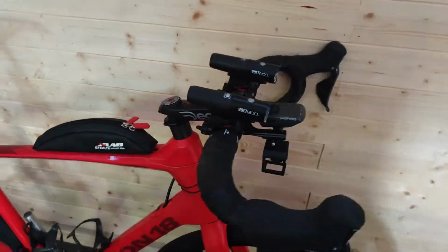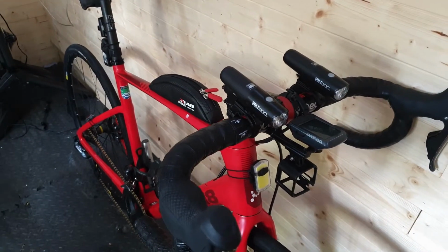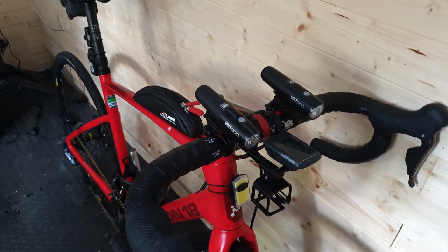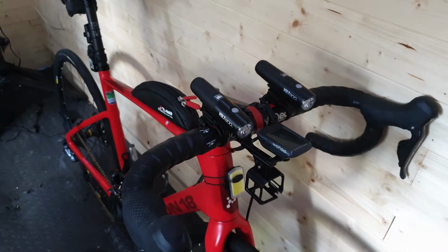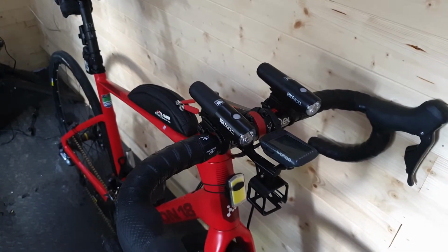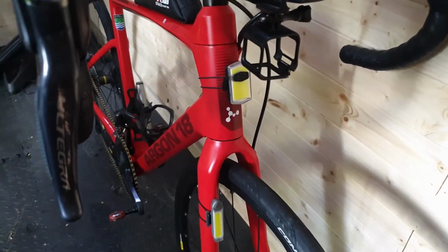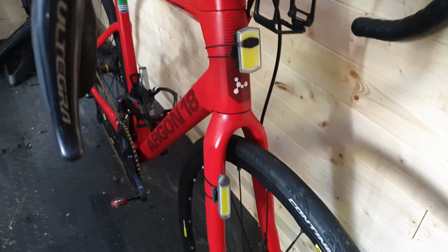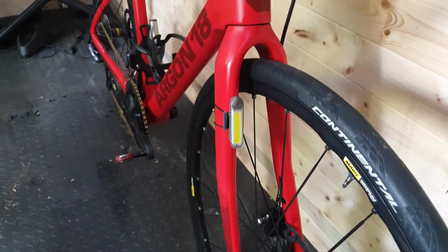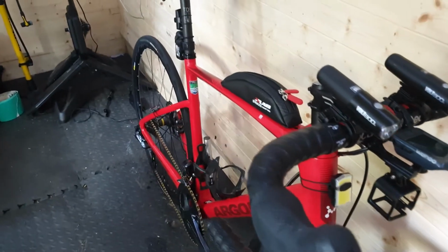On the front I have 2 Cat-Eye Volt 800s. I was looking for a spare battery and found someone selling a full light, still boxed, and it worked out cheaper than buying a spare battery, so hence the reason I have 2. And just below I have another, that's the front C-Sense Ace, and another Alpkit Tau. Sorry about the mess.